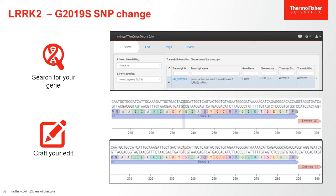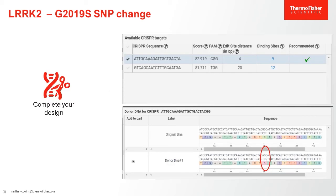We're able to pull up all the transcripts related to LRRK2. We can go in, identify that specific amino acid, that glycine, and we're going to do a SNP change here to change that G to an A. We've now got that glycine changing into a serine, so that's that G2019S annotation. And then once we've inputted that, the tool will go ahead and give us the appropriate guide RNAs. We see that there's one guide RNA that's recommended for this locus.